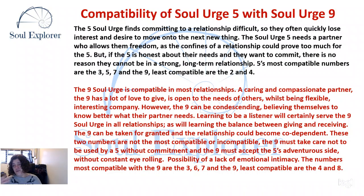But again, if the 9 can cope with the 5's adventurous side, and the 5 can cope with the 9's eye rolling and the always knowing best and being a bit emotionally distant, there's no reason why these two can't come together as a couple.